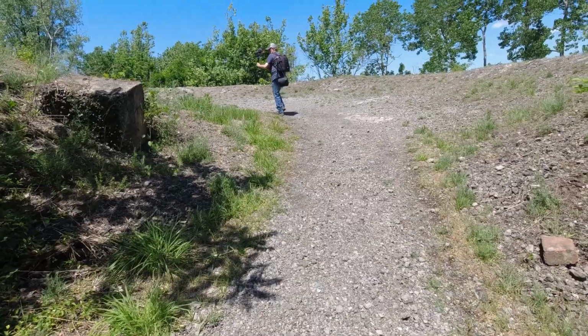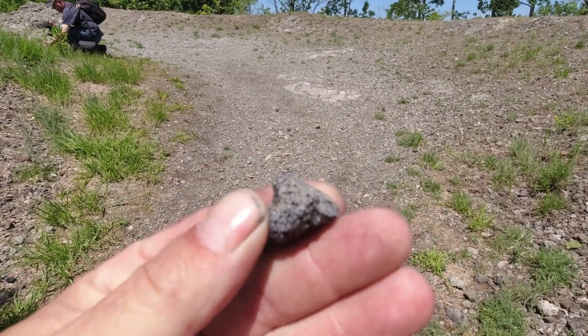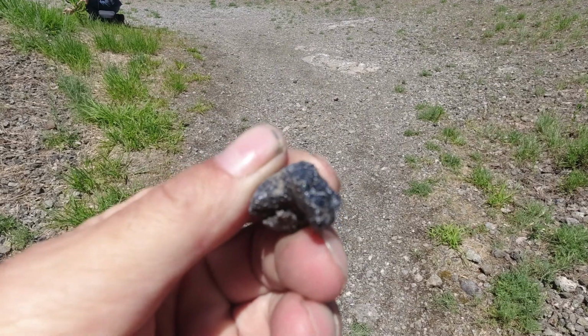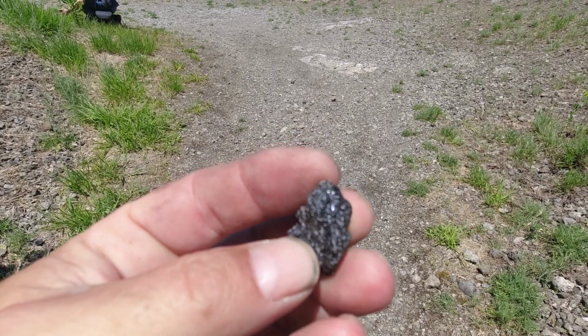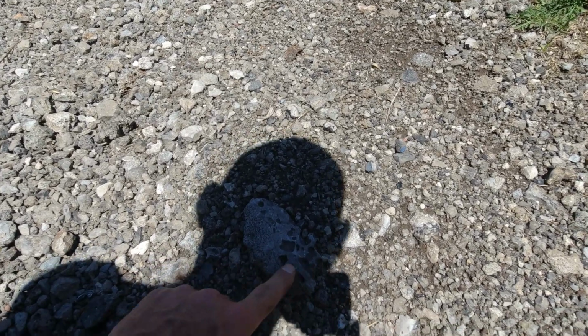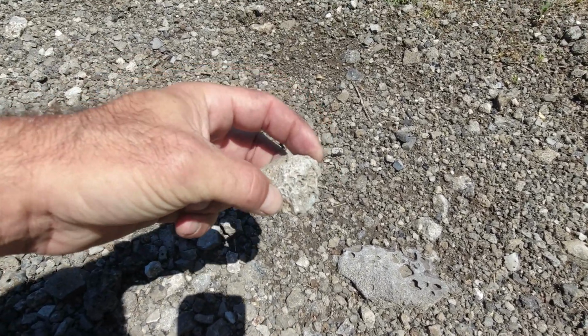Alright, so here we are walking into the slag pile. I've already noticed and picked up this piece here. You can see the discoloration from the heat. There's a lot of big pieces here. But here you can see the holes in it. I don't know what that would be called. Is there a name for that or not?